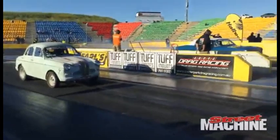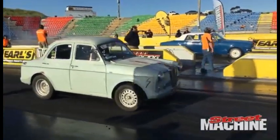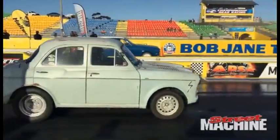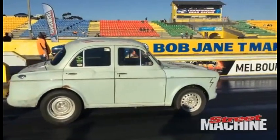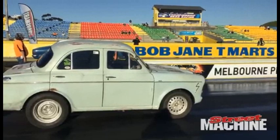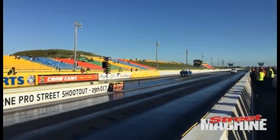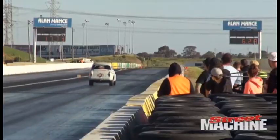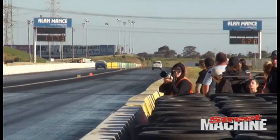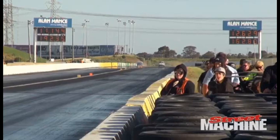Comes the little Lancer. See if we can get a wheel stand out of it this time. Doesn't seem to be firing down the track, but we'll see what it runs. 12.6. That'll do.